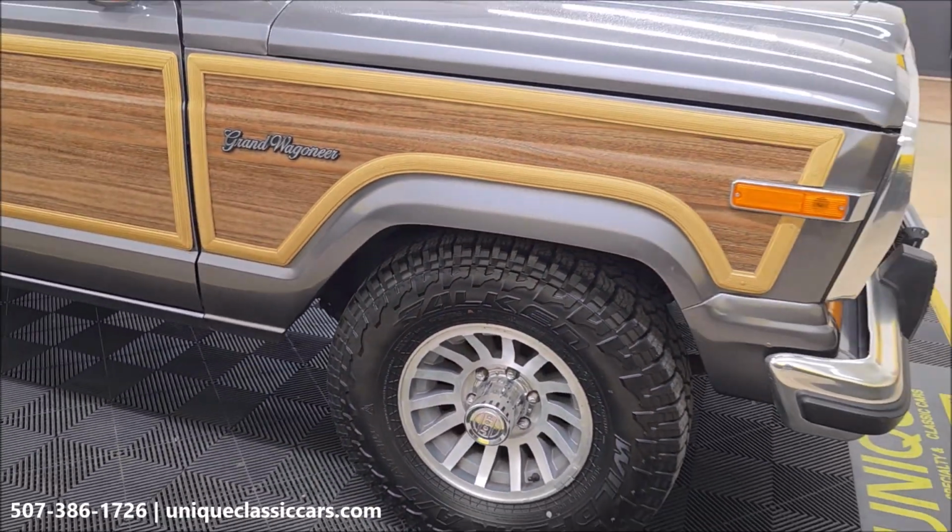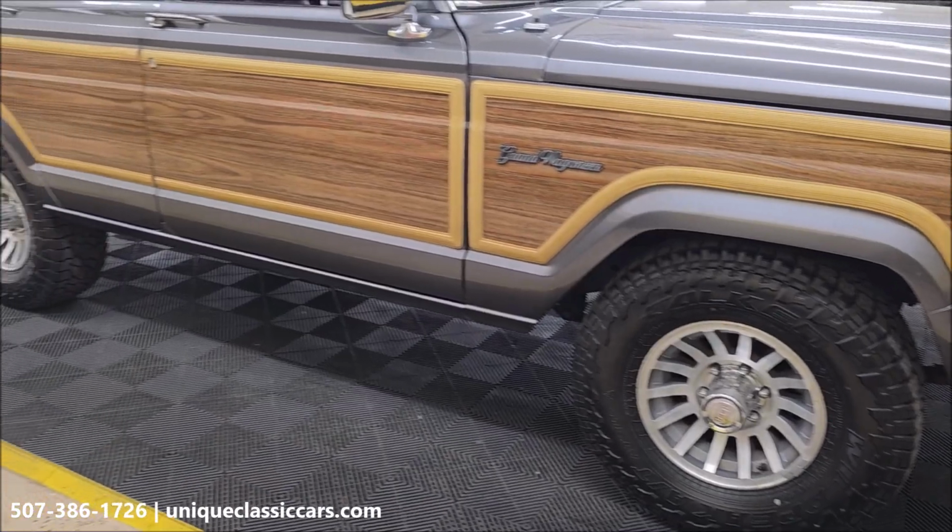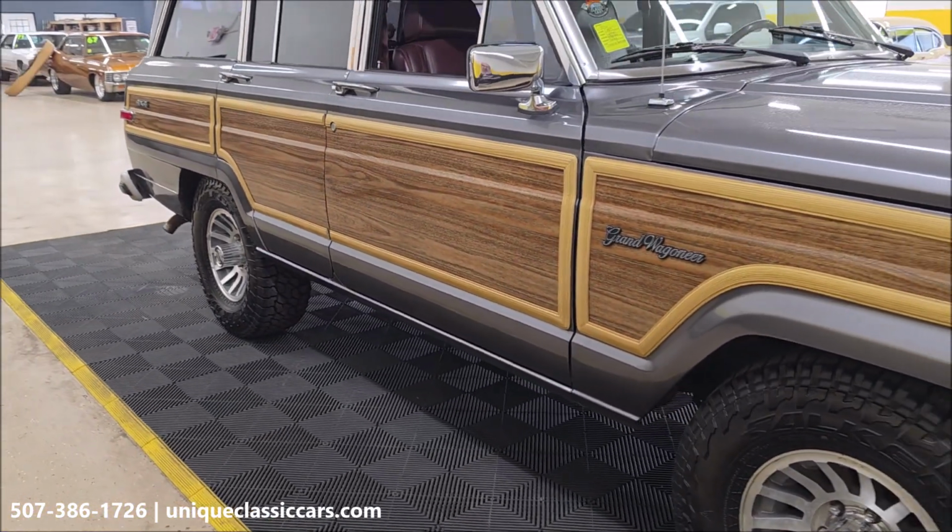Plenty of tread left on these tires, and date coded 2021. So tires are good on it. Those appear to be the original stock wheels that would have come with it.